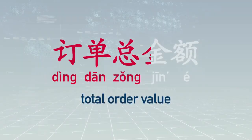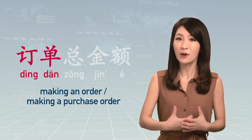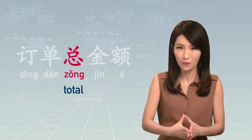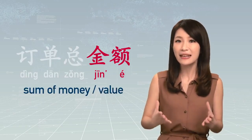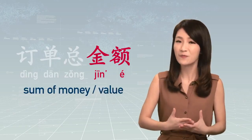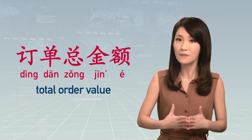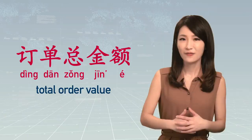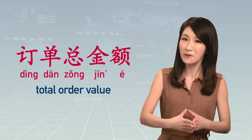订单总金额 We've just seen that 订单 means making an order or making a purchase order. To this, we add 总, which means total, and 金额 meaning sum of money or value. Therefore, to streamline 订单总金额, we can translate it as total order value. You'll want to know what this means before agreeing to a total price.